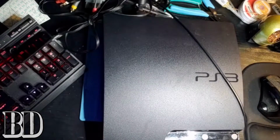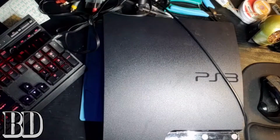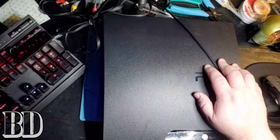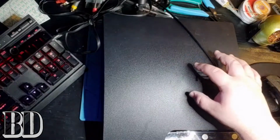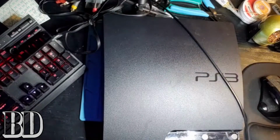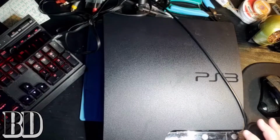Okay, so I've got one of the older Sony AV cords that worked on PS1 and PS2, and there's a port for it on the PS3 as well. So I'm going to try that. It is possible, I guess, that it was set up by the previous owner to not output to HDMI, and only to output to AV. It's possible. I don't think that's the case, but we'll see. We are still getting a red power light, so that's something at least. Let's turn it on and see what happens.